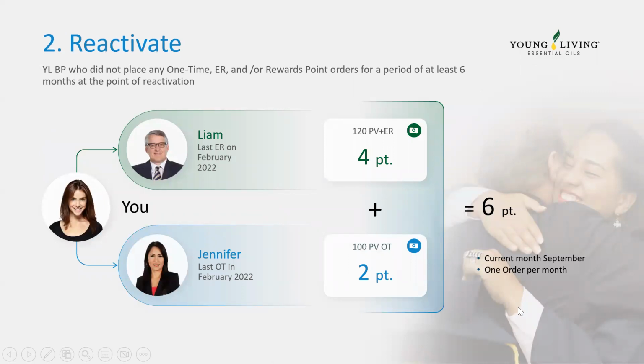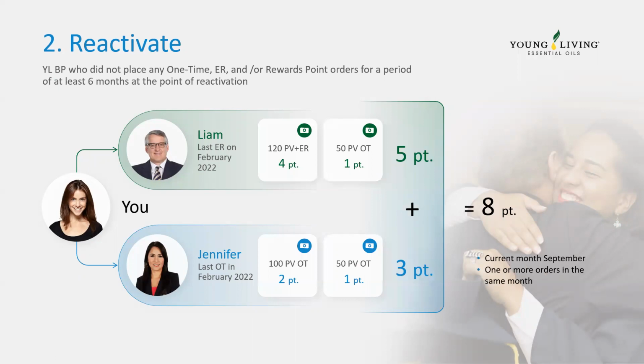Let's talk about reactivate. And as I've already said, this is a great period for people to come back to Young Living. They may not have left, of course, but they just haven't placed an order. So invite them along to Young Living Day or touch base with them. And when they do reactivate, they needed to have not placed an order in the last 6 months. And in this example here, they placed 1 order in September, and Liam's placed 120 PV, and it's on ER, so of course there's 4 points there. Jennifer's placed 100 PV plus, it's not on ER, it's a one-time only. And again, exactly the same reward.